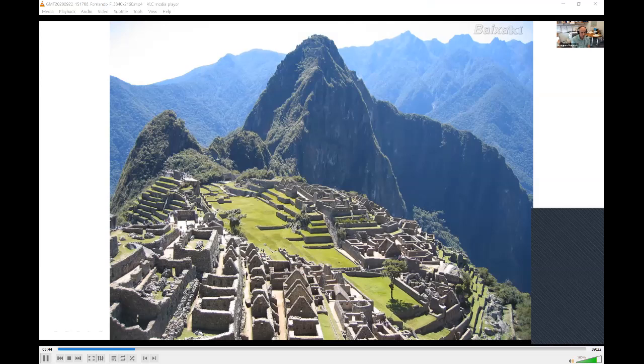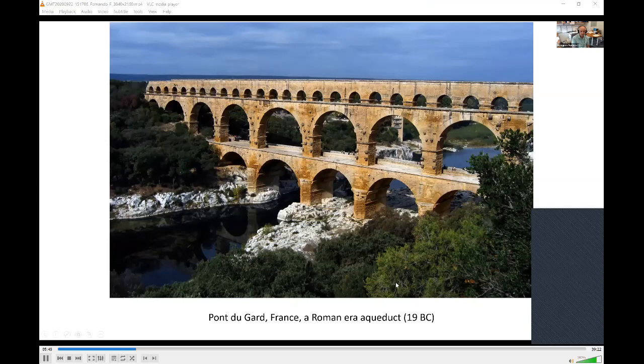This is another structure that serves a different purpose, and the purpose here was to cross the river. It was formed by a bridge, where the first level here was used for large chariots and horses, the second level for people to walk, and the third level to transport water. So this is a structure that had multiple uses.